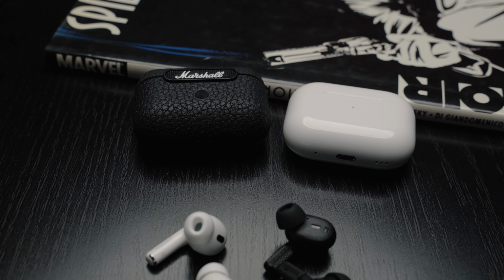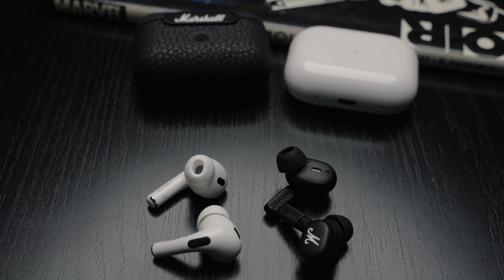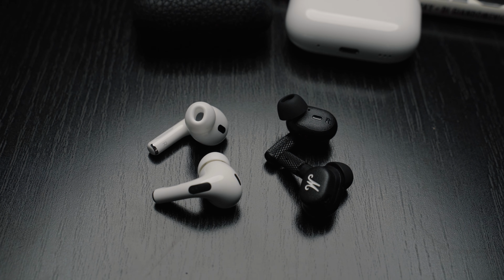On the other hand though, the AirPods Pro 2 are one of the best ANC earbuds that you can buy right now. They are competing with the trendsetters from the likes of Bose and Sony. So you will definitely enjoy the AirPods Pro 2 more if you need strong ANC. Plus, their transparency mode is just out of this world.